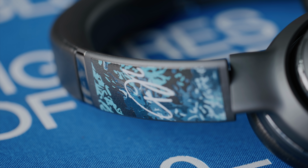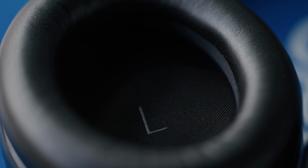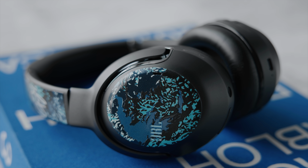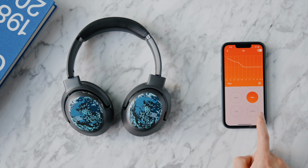When it comes to the features, I think what really stands out here is the noise cancellation and the sound quality. The sound quality gives a nice sound stage, and the bass is definitely there. I feel like JBL has a really good balance of focus in noise cancellation and transparency options, as well as the customized control that it gives you through the JBL app.